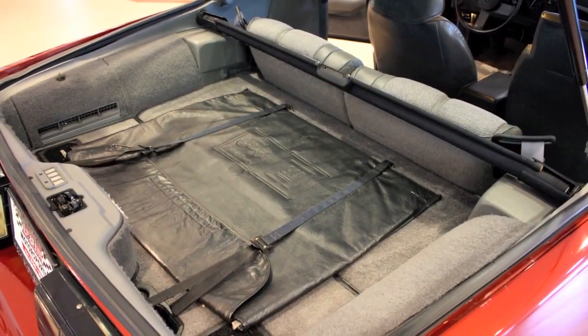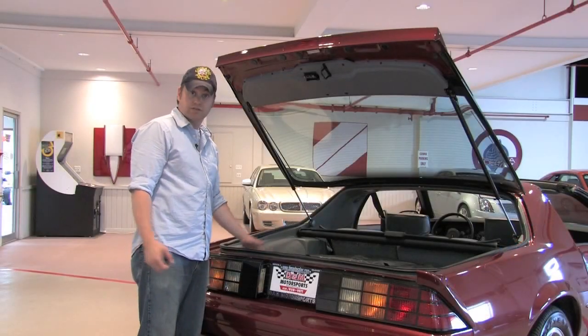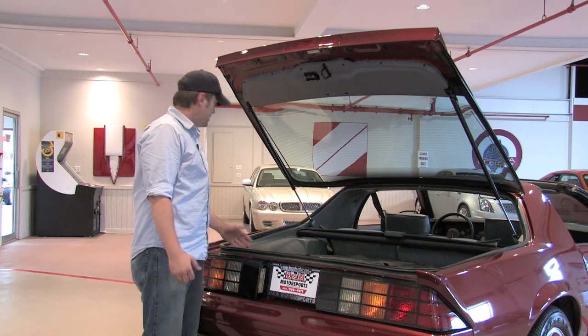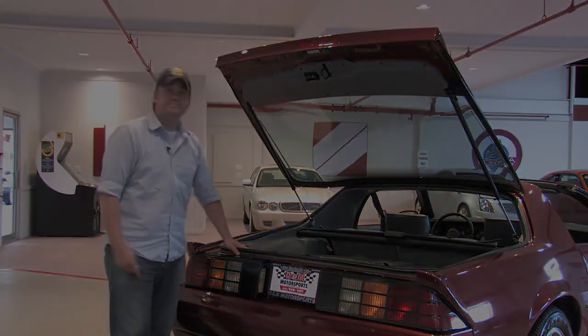You do have the case here for the T-tops, which you actually took off and stowed here, as well as the auxiliary speakers for the Delco Bose sound system in this car. You can fold those seats down in the rear to make more room, and that luggage cover is removable. But everything really is in spectacular shape. Quarter panels, everything looks to be factory condition, not altered.